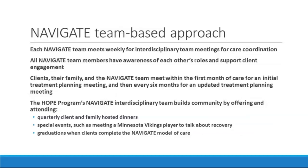So all of these different elements, I think, in and of themselves are effective, but the beauty of the Navigate model is that they're really interwoven. Navigate focuses very heavily on the importance of this being a team-based model. Every single week, the team of all of those different specialists that I talk about all sit down together at the same table and make sure that everybody's on the same page in terms of the clients that are being served. This is really critical for care coordination.